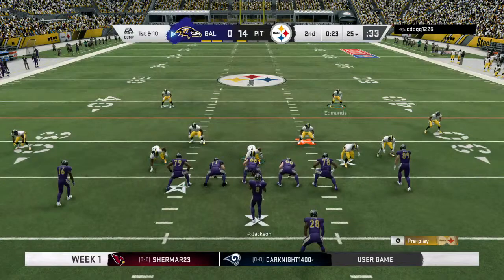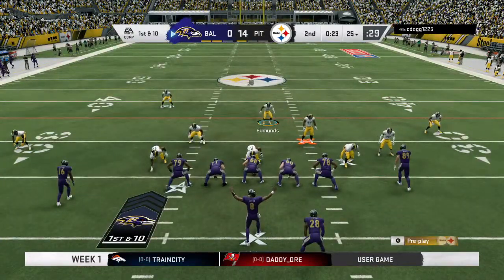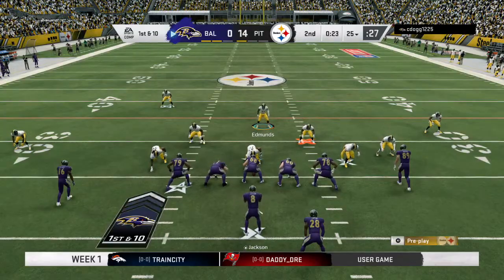The Raven offense set at the line for this next drive. You've got less than 30 seconds left here in the half. You're well on your own side of the field. What are we doing here, Coach Davis?